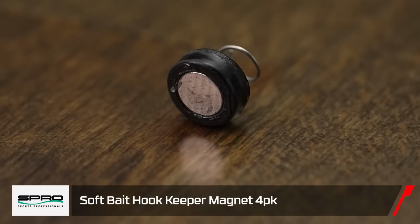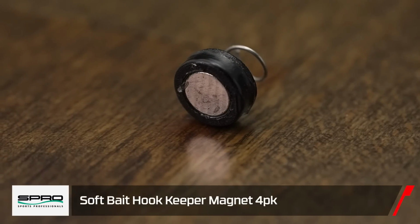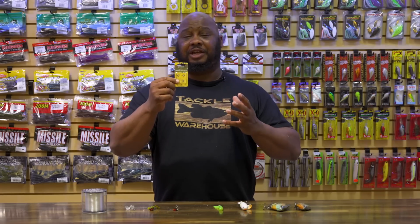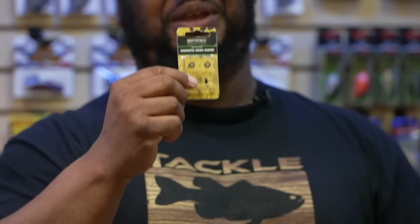Next, we got some love from Spro. So here we go with the magnetic hook keepers. So you're able to secure all your big hooks on different soft plastics. For me, this would definitely be for the swim bait.